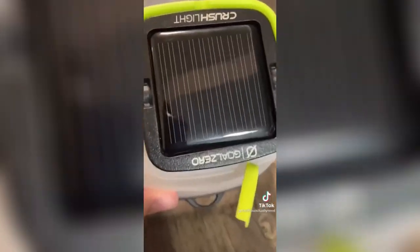You can charge it up with a micro USB or just stick it out in the sun, and this thing will charge up to 35 hours of runtime. This thing is super lightweight. There's 3 different settings for light, and plus it's just really fun to do this. Random things I got from Amazon part who even knows.